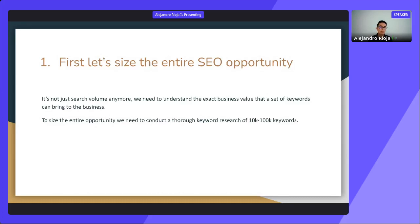In most businesses, in most industries, a lot of the content and keywords have already been created. For example, if we're talking about loans, what are loans, what are mortgage rates? A lot of this content has been created. So we only really need to do a thorough research about once a year. In more nascent industries, we might need to do it a little more often, such as Bitcoin, for example. But generally, we want to conduct a really big keyword research of 100,000. I've even gone up to 500,000 keywords. And then we want to group them and start to understand what that entire SEO opportunity looks like.